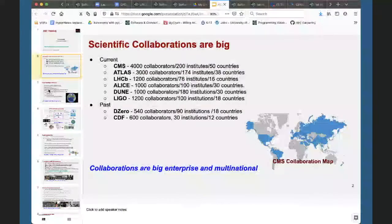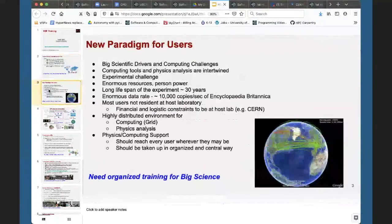So collaborations have mushroomed. The new paradigm that users find themselves in is that there are several experiment challenges to be met that may require know-how. There are several computing tools and physics analyses that we aim to do, and they're all intertwined. By that I mean, if you're good in computing tools, you can be ahead in physics analysis also. Also the experiments have a very long lifespan, typically 20, 30 years, and there's enormous data. And since collaborations are big, not everybody can be based at the host lab, for example CERN, and also the computing environment is highly distributed.